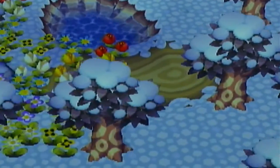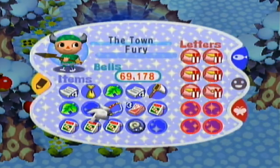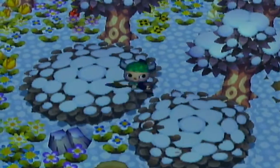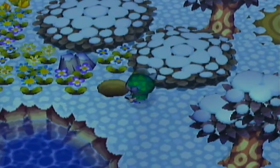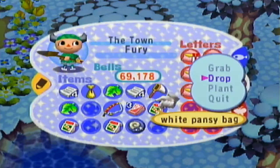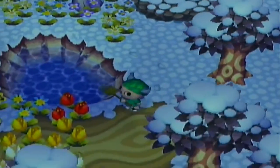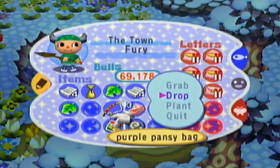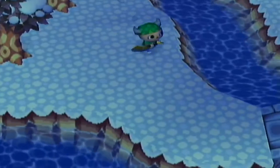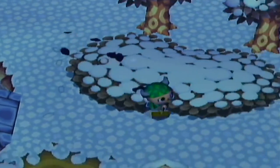We'll take this. We can always use more fossils. Plant this here. Plant that there. That's lined up perfectly. Plant that. Plant that. Plant this. And plant this. Right. Might swing by Copper's just to see if anything's going on with him.